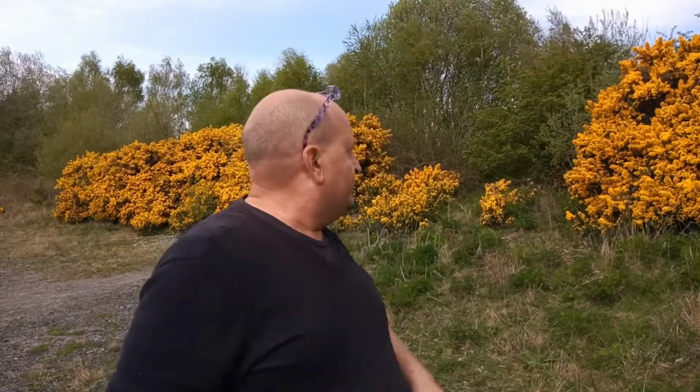At the moment, even in this secluded half moon shaped bowl of ground, there appears to be no sign of green hairstreak. But I'm going to have a wander upwards a bit. Hopefully it doesn't get too breezy. See if we can find one.